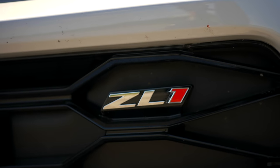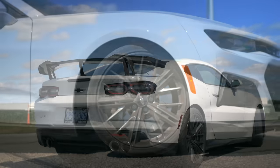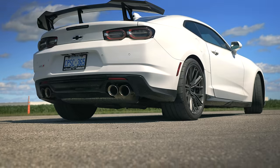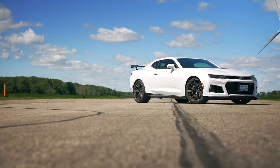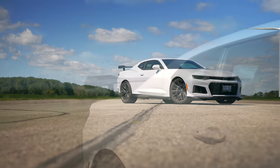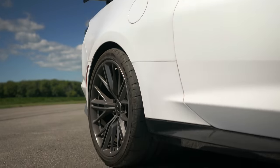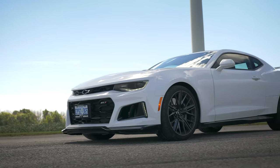So today, it faces the Camaro ZL1, a supercharged V8 weapon that puts out 650 horsepower and 650 pound-feet of torque. Front-engined, about 500 pounds heavier than the 911, and supposedly a lot more powerful. It is a vehicle that we love, and it's been known to take down ferociously fast cars. So let's see what happens.